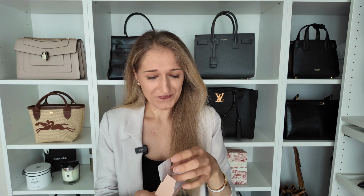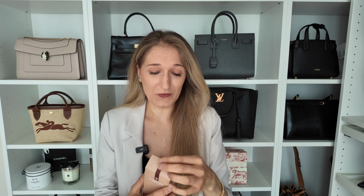We were told that we were supposed to store this in a cool and dark place for 3 weeks until we are able to experience the scent as it is. So I haven't actually tried it on my skin yet, so I'm really excited, and hopefully it will smell good, and if it doesn't, it was for the experience, I guess.